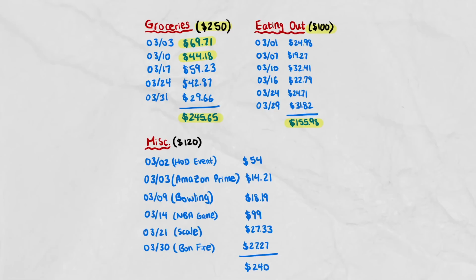But if you look at my eating out category, I wanted to keep it under $100, but I ended up spending $155.98. Similarly, in the miscellaneous category, I ended up spending $240, which was over my $120 limit. So to prevent yourself from falling into debt, it's important to add your expenses at the end of every month so you can notice these little things and avoid it.